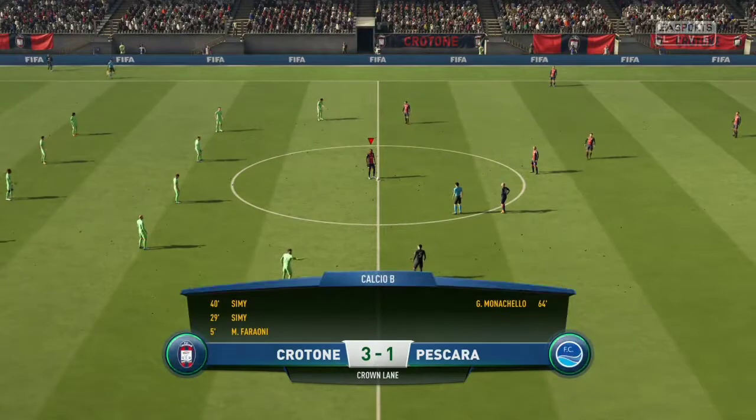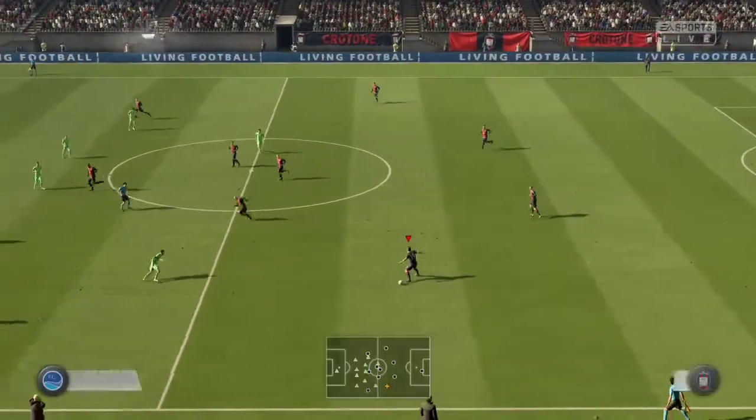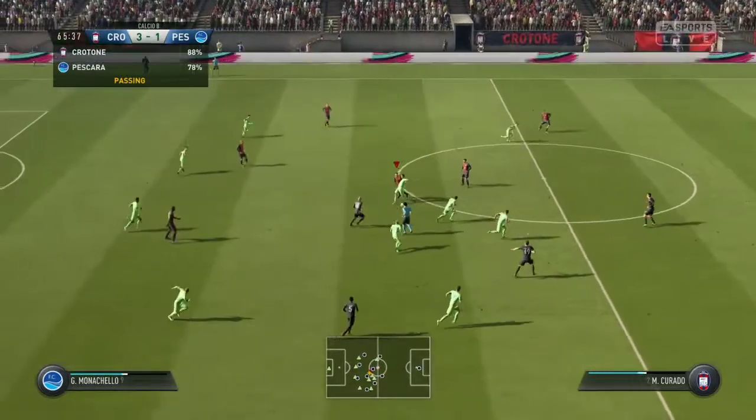How about that goal for sheer class? Well, he could hardly miss that. From the right wing, that was a perfect delivery. And they got their reward for it. Just a reminder, 3-1 it is now, the scoreline. Intercepted well.